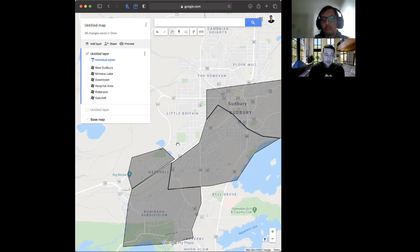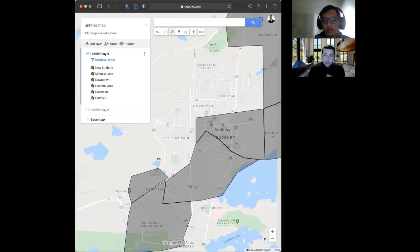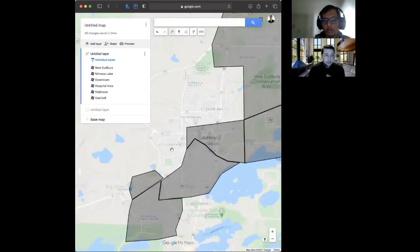Yeah, that's fair for sure. And then again, Gatchel has a lot of all brick buildings that are solidly built for sure.